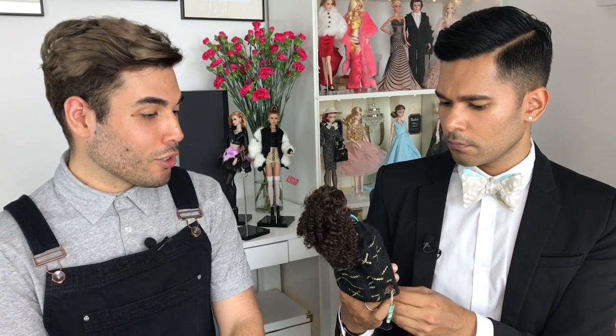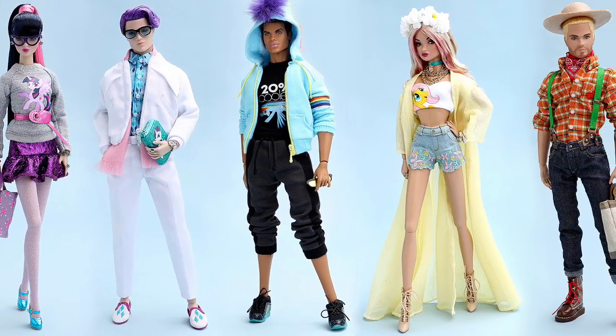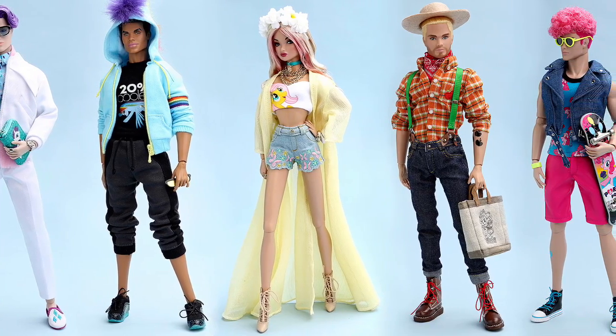This collection happened right after I finished doing the My Little Pony dolls. That collection was actually my very first thing, and they were so cool about it. They gave me free rein to do whatever I wanted.